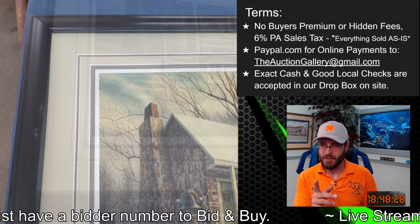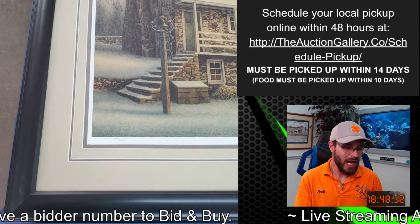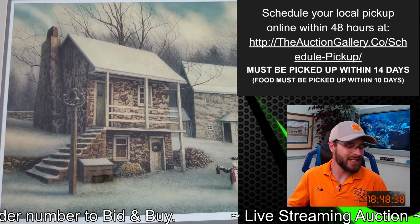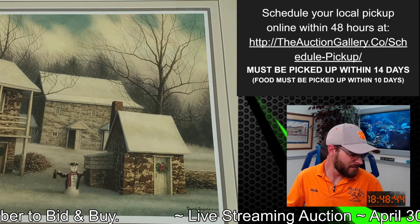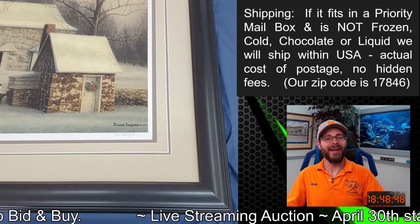We've got 100, 110, 125, 130, 150, looking for 175. I have 150 on, looking for 175. It's 34 and a half by 26 with the dust cover on the back there. What did I call it earlier? Not the envelope, the sleeve. Yeah, there you go.